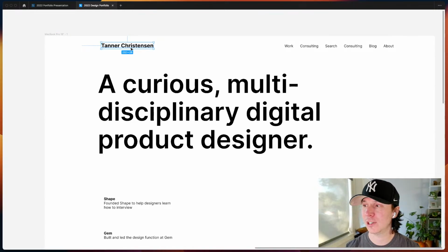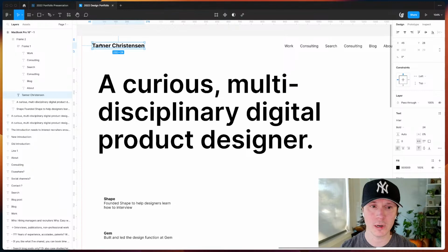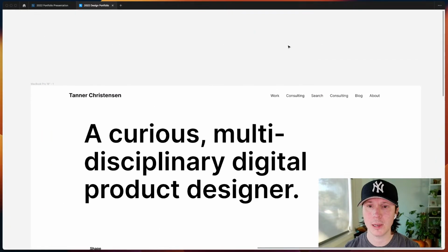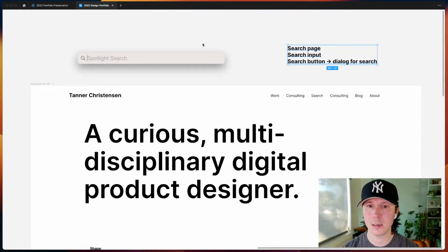Question in chat: search should be in text or an input that is grouped out of the page navigation. Yeah, exactly. Exactly why search feels weird to have here. So what I need to do is think about, well, what is the interaction for search? How will people use that? There's a few different options, right? We can have a search page. We can have a search input. We can have a search button that opens like a dialog for search. So something like, you know, Spotlight.